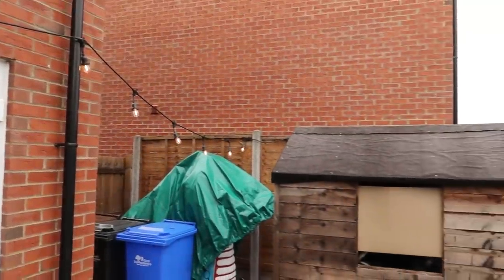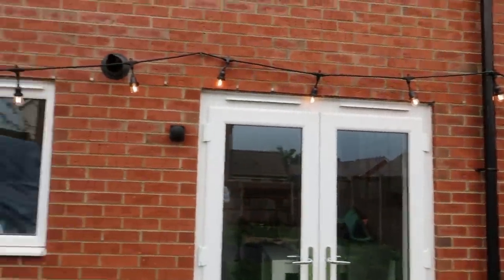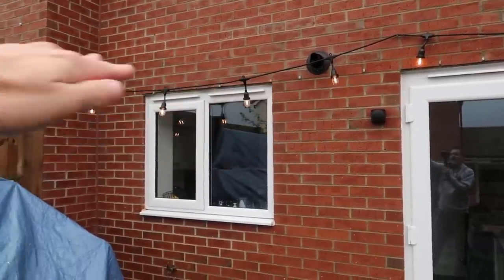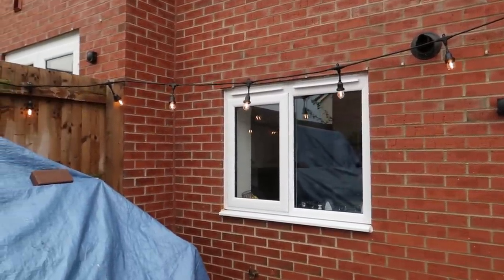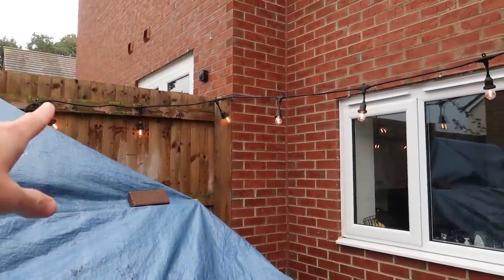These are only temporary in this area. They are going to be going up over the canopy at some point, which we're going to be building out here at some point in the future. But I think we're going to wait for the sheds to be in before deciding what to do with that. But yeah, I got those from Costco.